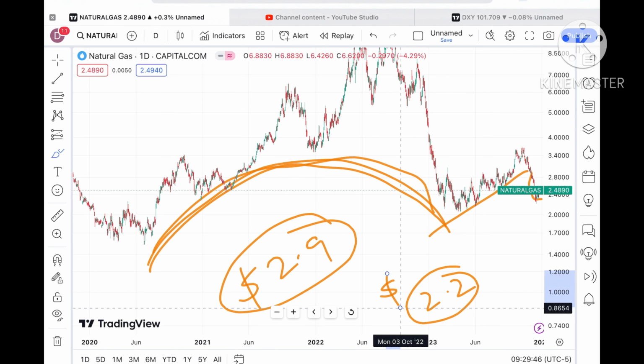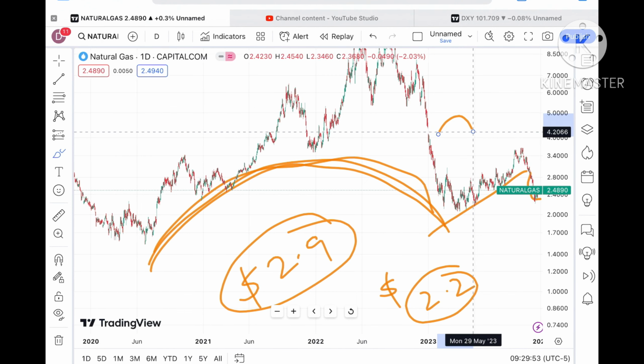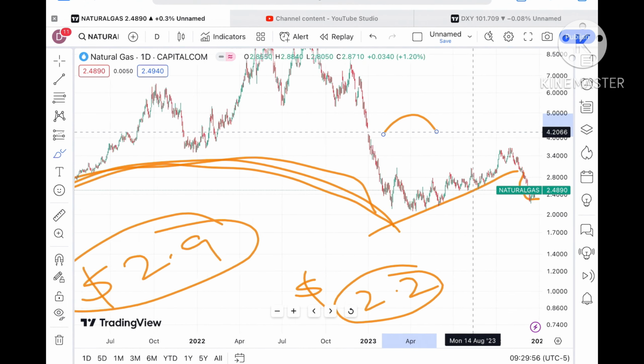If you go to the dollar index also, we have seen a clear pattern forming. The same pattern we have seen in the dollar index also, which I have shown in my month. So the probability can be higher for a further fall.